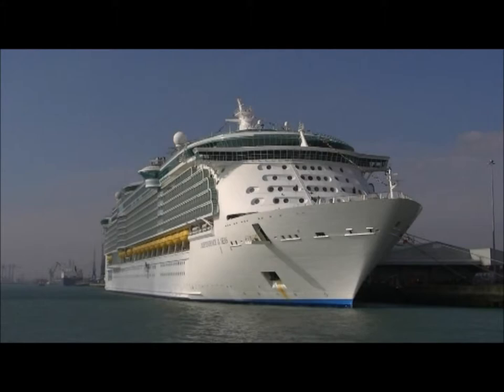Hello, well today I've come to Southampton on Britain's south coast. Now literally thousands of people pass through Southampton joining or disembarking from ships. But how many people stop to look around? We're going to see today what they're missing.